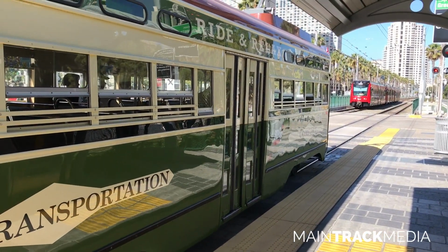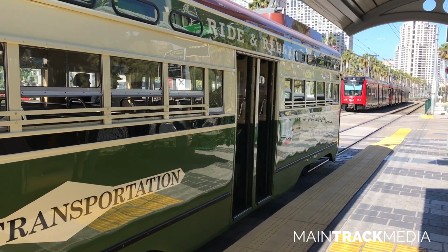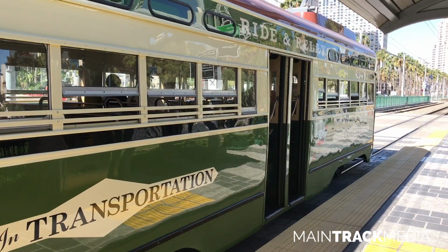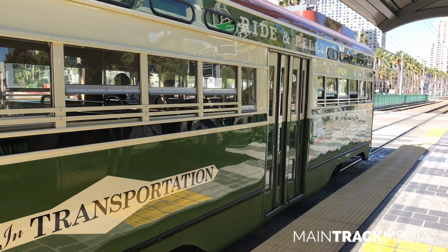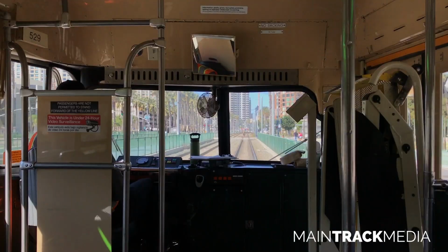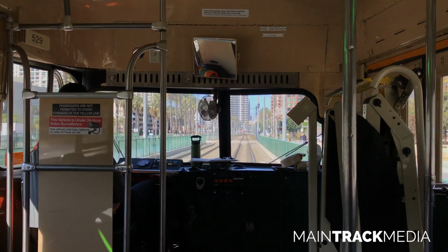Painstakingly restored inside and out, this gal, old streetcar number 529, was built just after World War II. These days it clatters and clangs along the Silver Line tracks looping downtown.